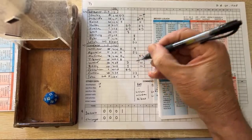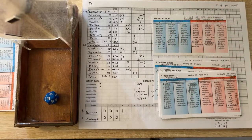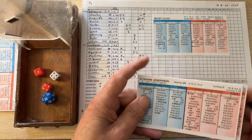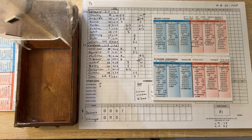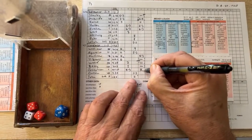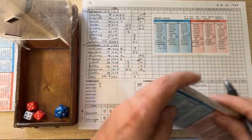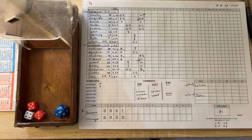But the runners will advance. If you were going to get the base hit anyway, you have runners in scoring position. So it's two outs, second and third, and it's Duane Josephson in a clutch situation. Right-handed, struck him out, and that will retire the side. No runs, three hits and two left. After four, it's Detroit 1 and Chicago nothing.